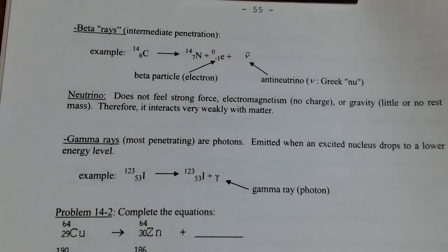And then finally, we have gamma rays. Gamma rays are electromagnetic radiation. Okay, a gamma ray is a photon. Well, like I said a minute ago, nuclei have energy levels. The protons have their energy levels, neutrons have their energy levels. And if somehow the nucleus is given a jolt of energy, it can be put into an excited state. This could happen if the nucleus collides with another nucleus, or if the nucleus has just undergone an alpha or a beta decay, it might be left in an excited state after that, and then follow up with a gamma ray.